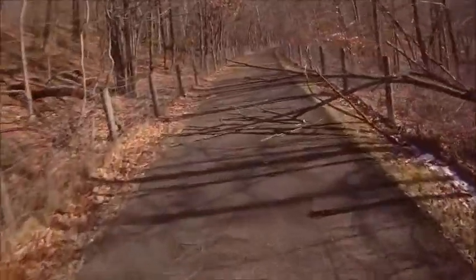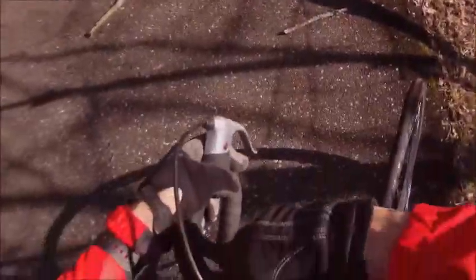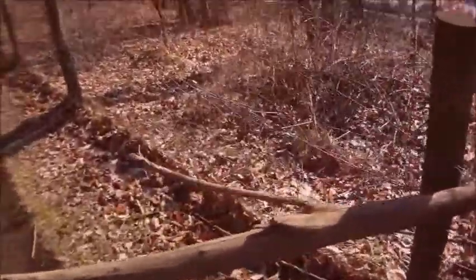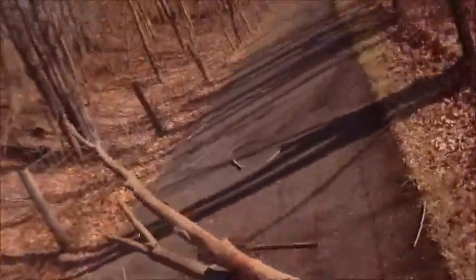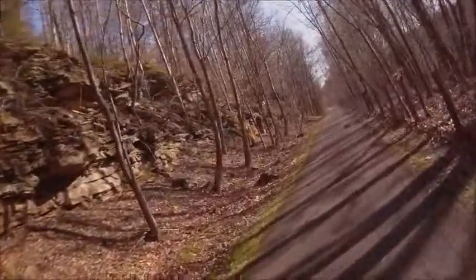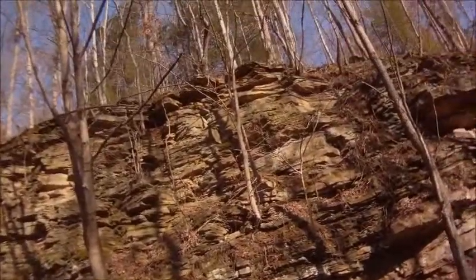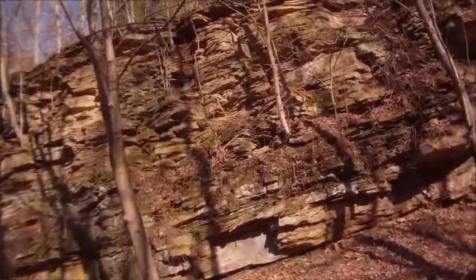Oh, I think I'll move this. Turn off my timer. Get this stuff out of here. At least enough for a bike to get by anyway. That is cool. I don't know what kind of, obviously a sedimentary rock. I don't know if it's shale or what.